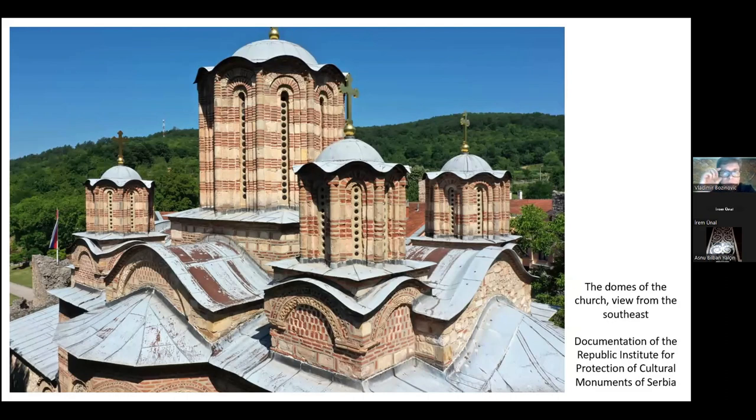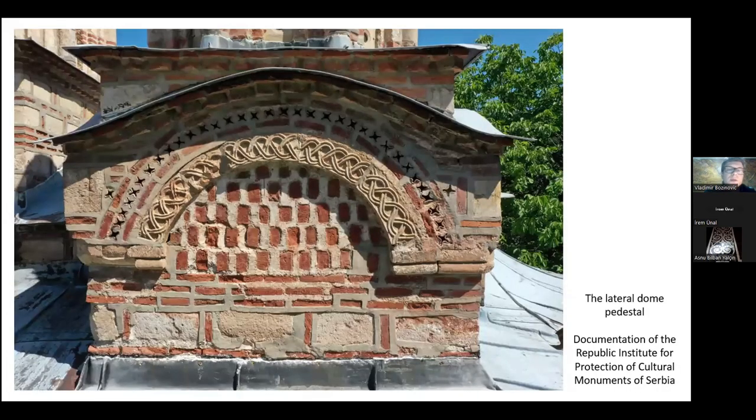Here is a very beautiful view of the domes of the church. So as I mentioned, Ravanica is a five-dome church. The dome pedestals of all domes are ornamented with decorative archivolts. The ones that were applied on the pedestals of the lateral domes are very simple in form. Here you can see, for example, very simple geometric patterns. On the other hand, the archivolts that were applied on the dome pedestal of the main dome are more elaborate in decoration.